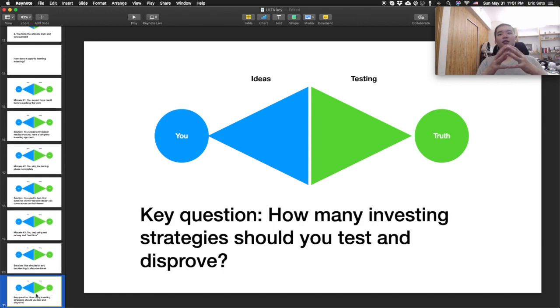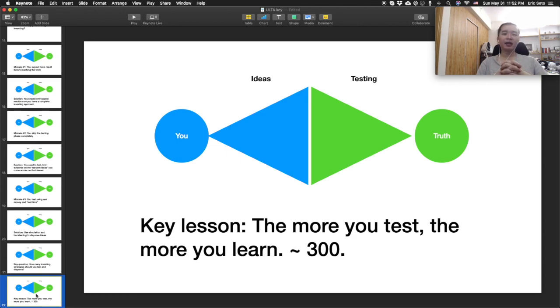Okay, so the key question, I guess this is a bonus tip, is how many investing strategies should you test and disprove before you can reach the truth? Now, this is purely based on my personal experience, and I know that it can be different for different people. Like if you reach a mentor, then this can shorten your learning curve by quite a bit. And the more you test, the more you learn, the higher your success rate. And I think that is a very simple lesson.